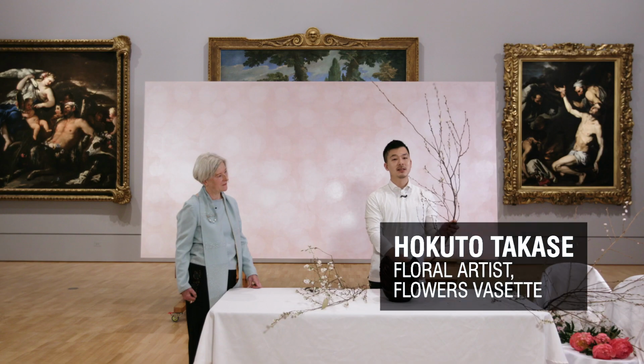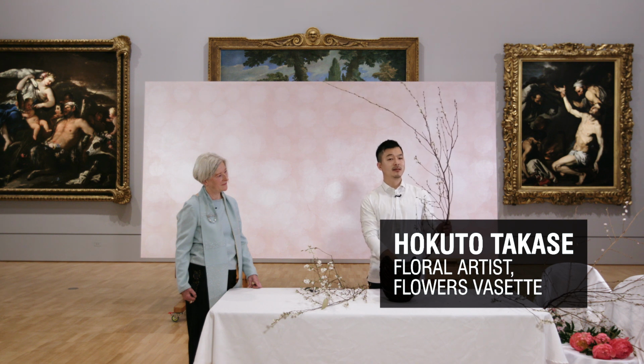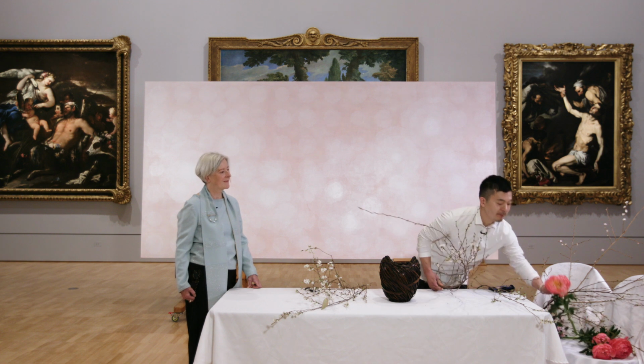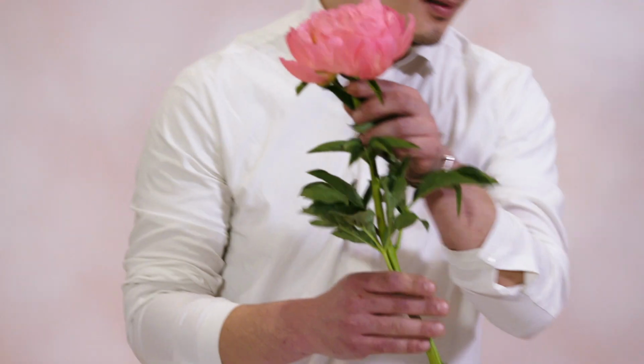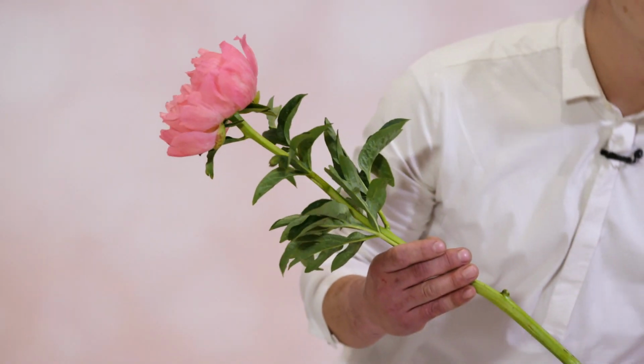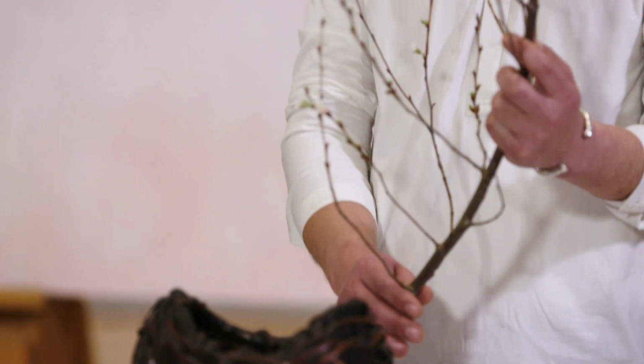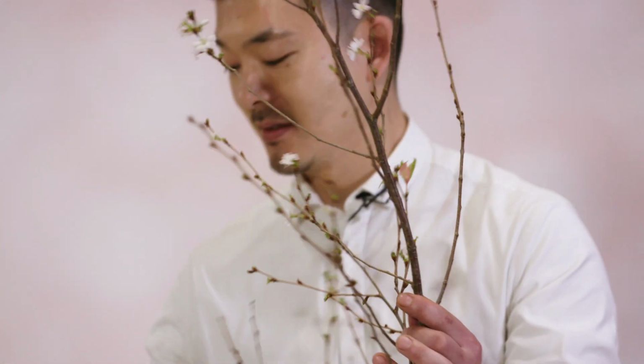I'm using the Yamazakura, which is the mountain cherry blossom, also Shakuyaku, which is the peony, so the jinchoge, which is the Daphne. I'm using those flowers. This is the Yamazakura.